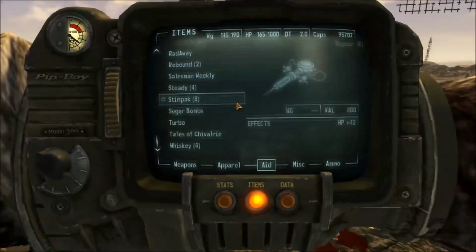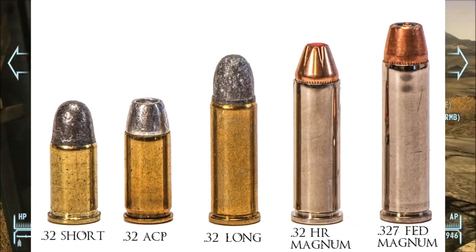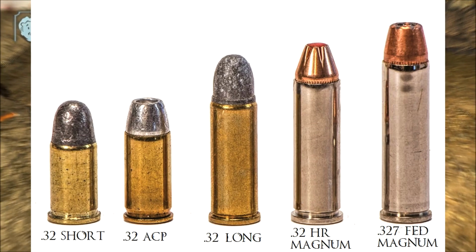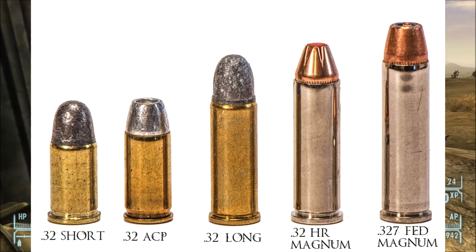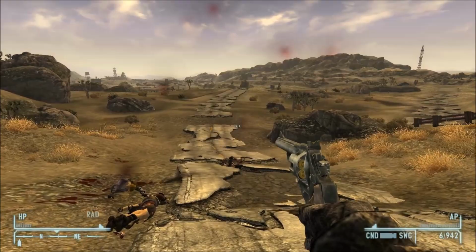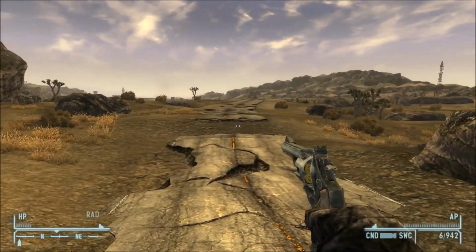The best example of this is actually .327 Federal Magnum, which was made by taking the 32 H&R Magnum and made longer. The 32 H&R Magnum was made by taking 32 Smith & Wesson Long and making it longer. 32 Smith & Wesson Long was made by taking 32 Smith & Wesson Short and making it longer. That is how Magnums used to work. Take one cartridge, make it longer, it's a Magnum now.